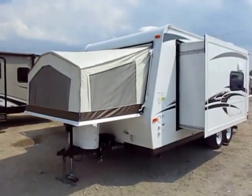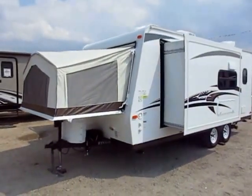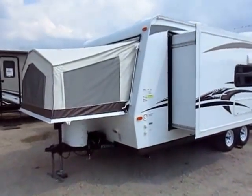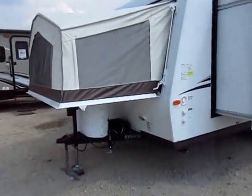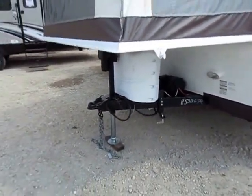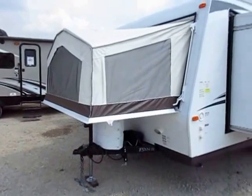Anytime you take a late model unit like this on trade, you have to treat people very well, or else, dollars and cents wise, it just doesn't make sense. You're going to see some nice upgrades on here, like we did put a power tongue jack on this, power awning, a few items inside, and I'll kind of tip on those as we go through.